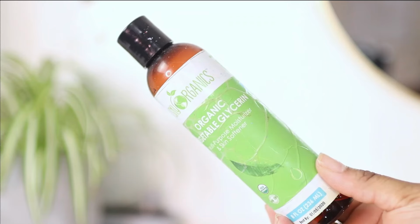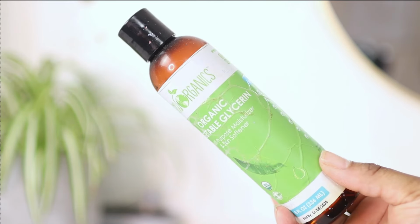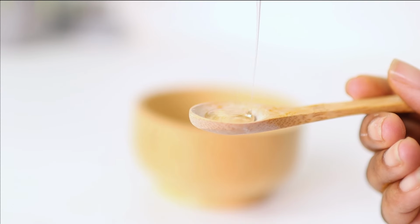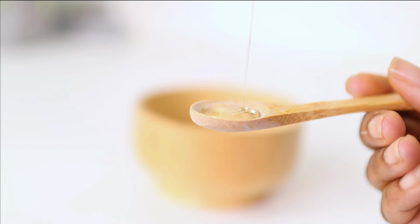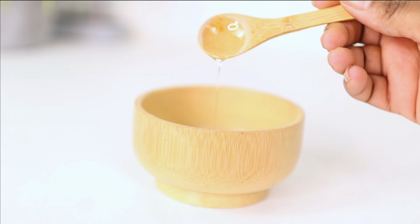I started using glycerin in this face mask about a year ago and it has changed the way turmeric feels on my face. I no longer feel really dry and crispy after I wash it off my face, and the reason why it works so well is because glycerin is a humectant, which is a type of moisturizing agent. It helps pull water into the outer layers of your skin, which in turn makes your skin extra hydrated.